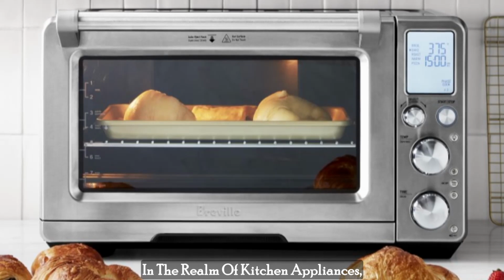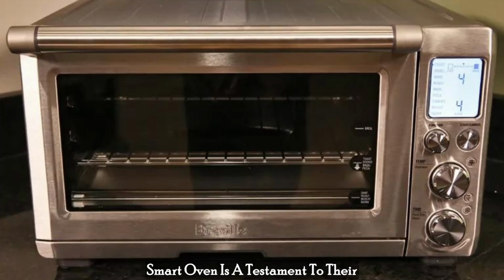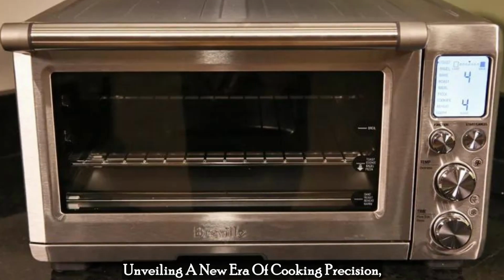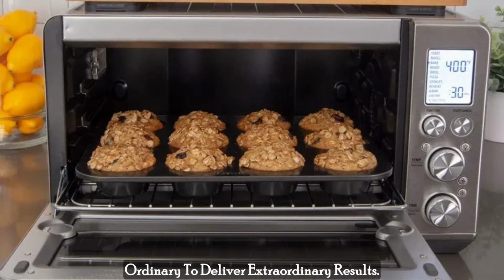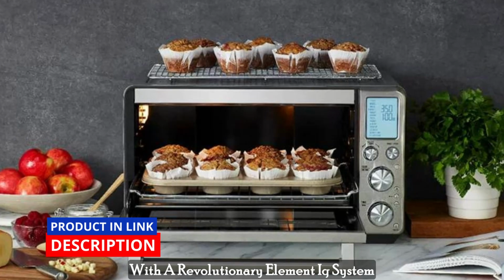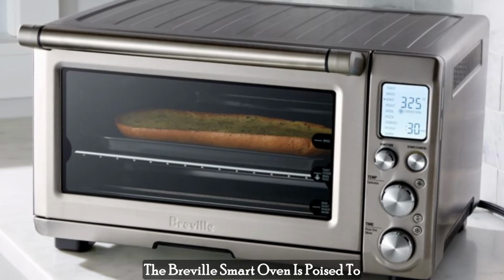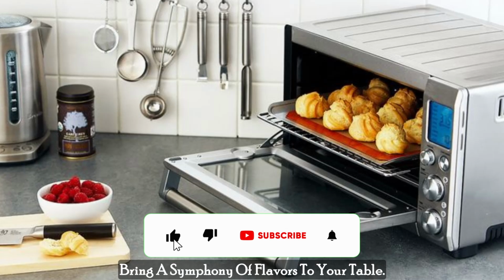In the realm of kitchen appliances, Breville stands as a beacon of brilliance, and the Breville Smart Oven is a testament to their commitment to culinary excellence. Unveiling a new era of cooking precision, this culinary marvel transcends the ordinary to deliver extraordinary results. With a revolutionary Element X system and a repertoire of cooking functions, the Breville Smart Oven is poised to redefine your culinary experience and bring a symphony of flavors to your table.